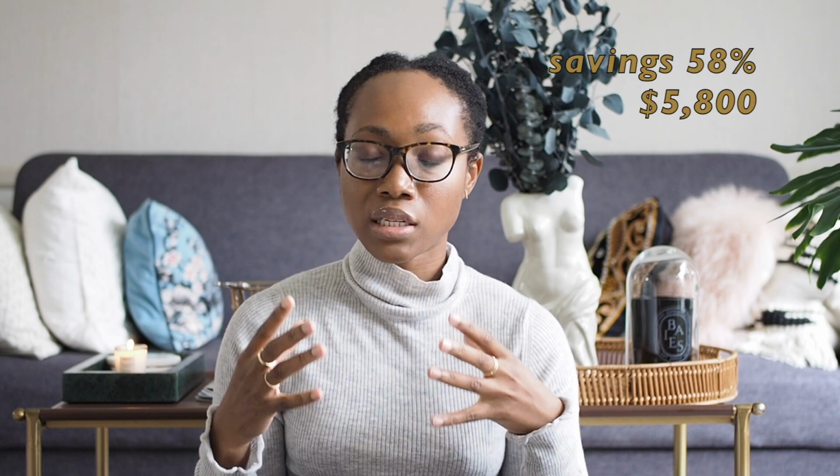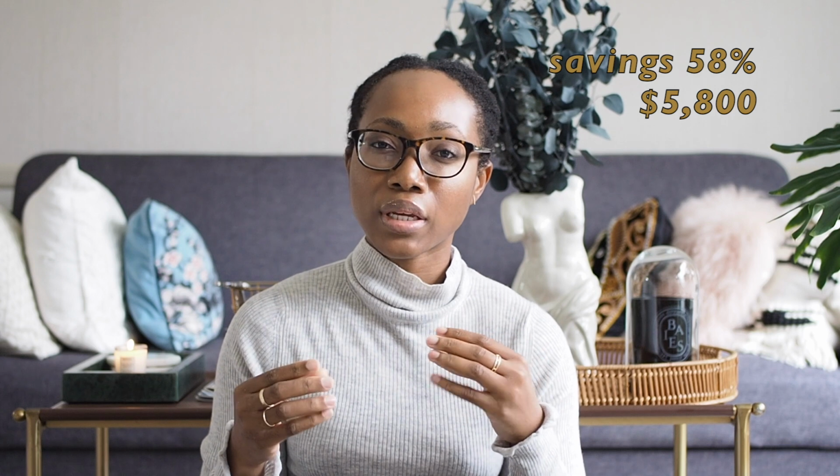Another thing that's included here is my Roth IRA savings, my investments, and then other savings that I keep in cash for purchases that I plan to make in the near future. So for me, that includes travel as of the moment, and sometimes I save extra money for large purchases that I might be considering. So every month I save 58% of my gross salary, so that works out to be approximately $5,800, which is a huge amount in my opinion to be able to save.